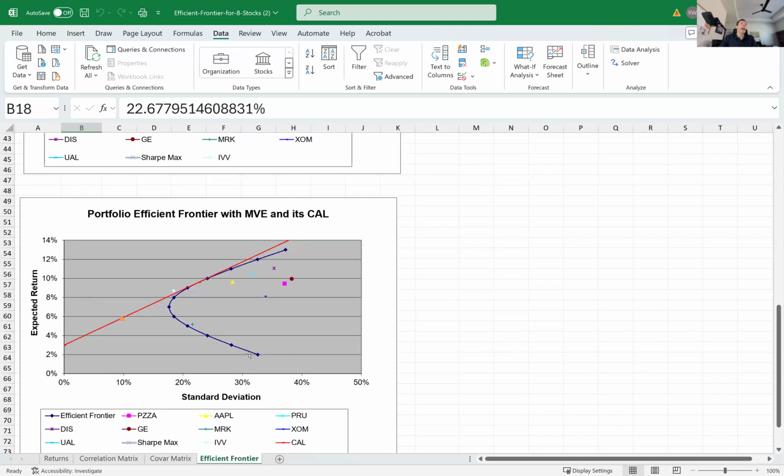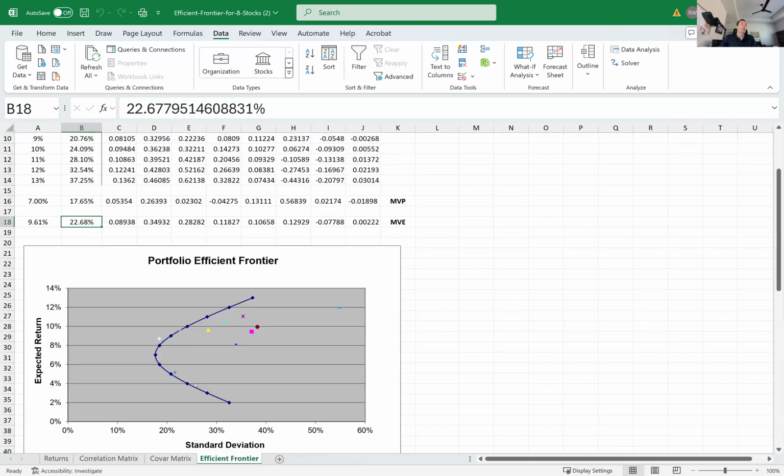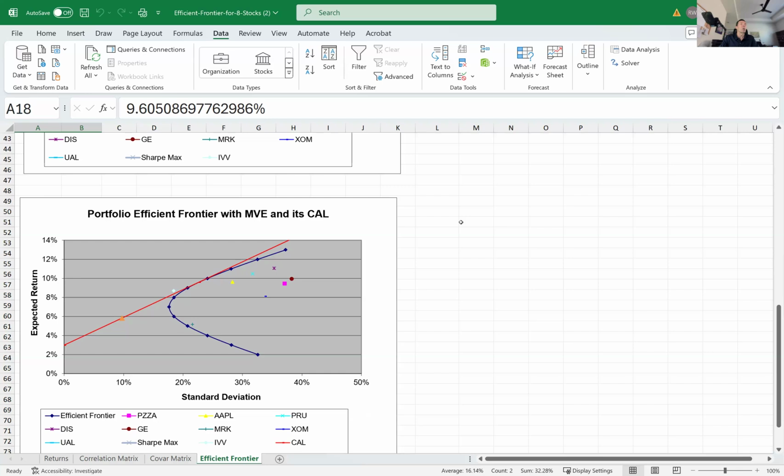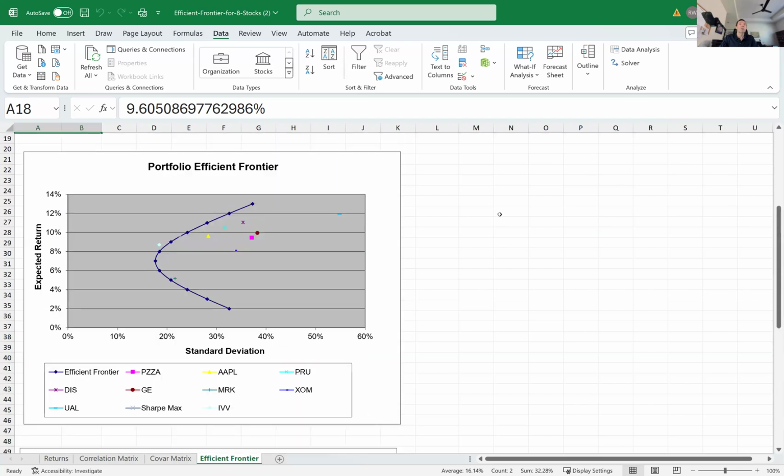So we have drawn our hyperbola here, and we've got the weights on these 8 stocks that give us each of these expected returns of 2 to 13% with the smallest possible standard deviations. We found the minimum variance portfolio here. We found the mean variance efficient portfolio here, which maximizes the Sharpe ratio, and which we can see graphically on the other graph that is there.